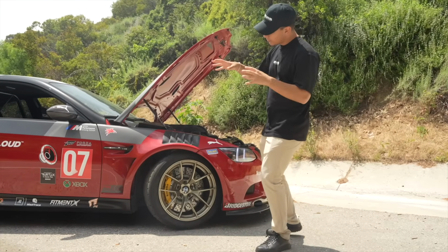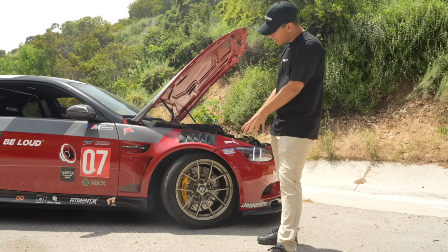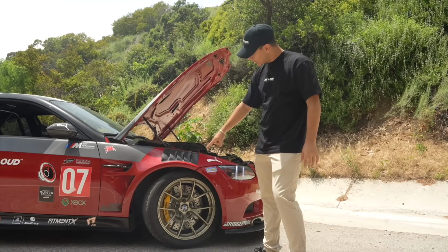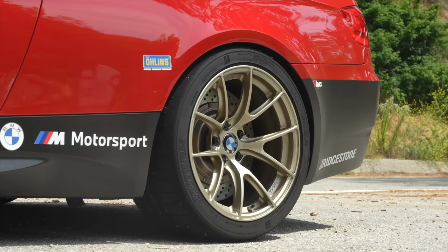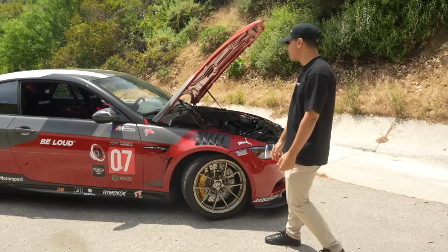I'm running Bridgestone RE71 RS tires on the Apex VS5 RS wheels in Motorsport Gold, fitted to the ZL1 1LE Signature Works big brake kit, 380 millimeters in the front, 362 in the back. It's a 6 and 4 pot respectively, running on, these are trash brake pads, but soon to be Ferodo 111 brake pads.